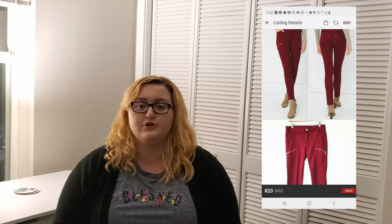And then I sold, this was a great story. So I listed these White House Black Market Skimmer Moto jeans. They're red, super simple. I took photographs of them one afternoon, and I listed it, and I kid you not, within, I think we timed it, less than 10 minutes, these sold. And they sold for, I believe, full asking at $20. They were a bin find, so it's a great return. And I was amazed that they sold so quickly. It was just like, I blinked and they had sold. So that was great. I love when that happens.